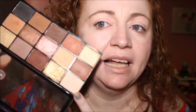Right, so I've put the concealer down, I've put the cream ivory shade down as well. So for the crease shade, I think I'm going to be using this one. It's like a mid-toned brown, I would say.